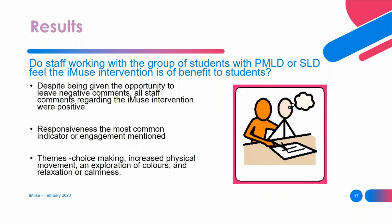So the interesting thing about staff comments is that despite being given the opportunity to leave negative comments, all staff comments regarding the iMuse intervention were positive. And I categorised the staff comments into the indicators of engagement as I'd done in the observation, and again responsiveness came up as the most common indicator of engagement mentioned. They also categorised their comments into different themes, and the themes that came up were choice making. As I've said, iMuse really gives you that opportunity for the students to really tailor their own session and make choices about how they want to be positioned physically, what sort of sounds they want, what visuals they're interested in.